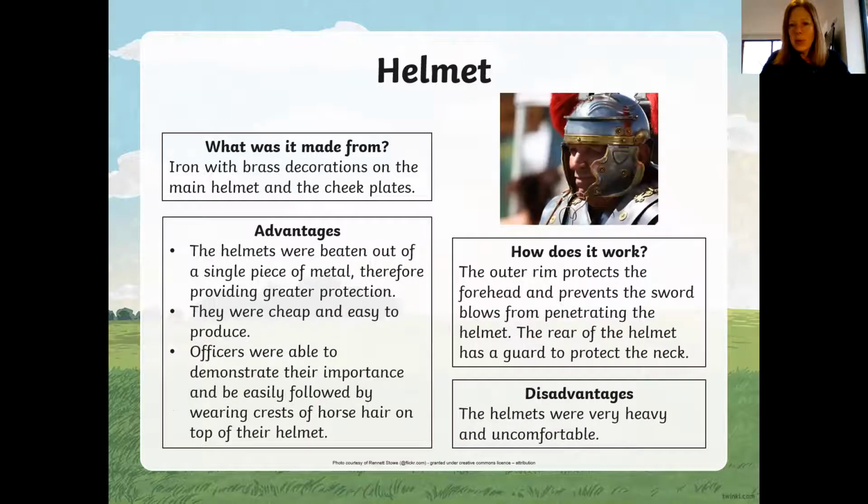So the helmet. This is perhaps a more obvious part of the uniform to look at. So what was it made from? It was made from iron, and it had brass decorations on the main part of the helmet and the cheek plates, which are the bits that come down at the side. Okay, so how it worked. The outer rim protects the forehead, this part here, and prevents the sword blows from penetrating the helmet. So it stopped the sword from making an impact on the soldier.